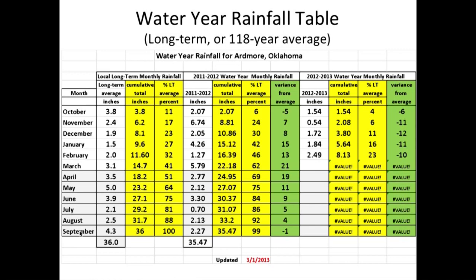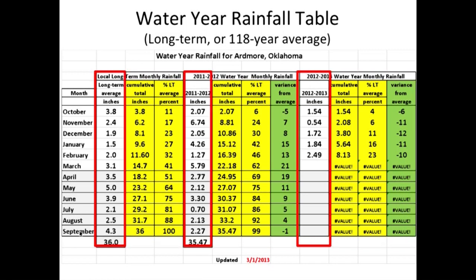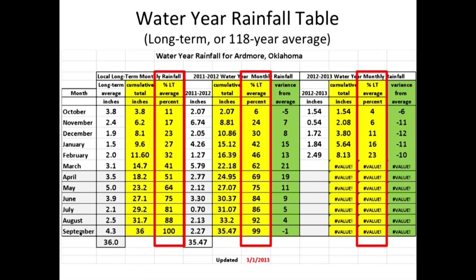The other thing you'll see is that this table is set up with three different areas. We've got the long-term monthly rainfall component. I like to include the previous year because it often reminds us what last year looked like, and you've got it right in front of you. And then we've got the third component that mirrors it, but it's the current water year that we're working on. You've got your long-term averages that we plug into this column. You put in the actual rainfall for the month. It will total it cumulatively to the end of the year by month. And then you get a percent of the long-term average. Where do you sit relative to the long-term?